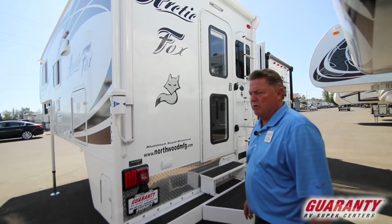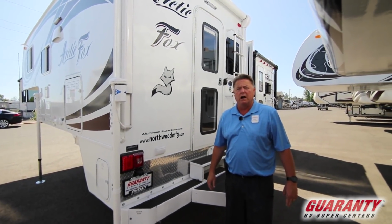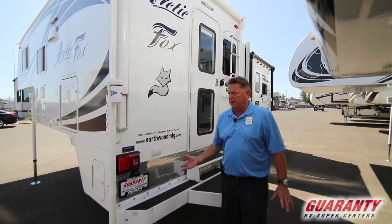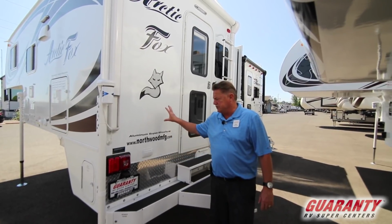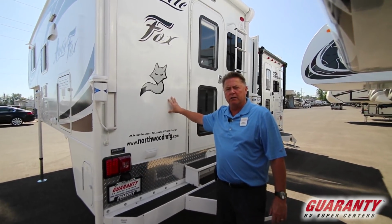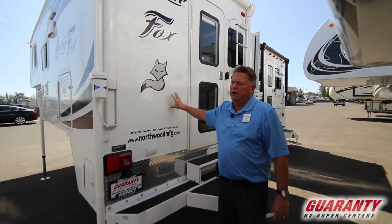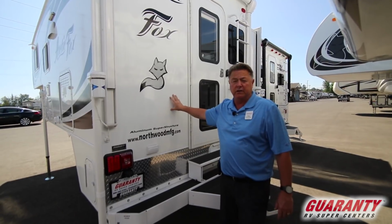Very, very nice camper. Has very large capacities for our tanks as well, being as it's a camper. Larger capacities than most as well. This is just one of our campers that we have in stock now. We have a large selection today of truck campers, so get them while they're here because they do move rather quickly.